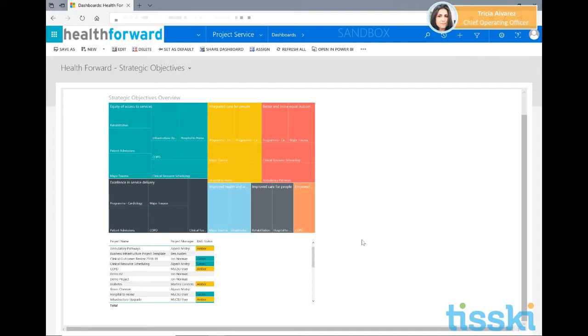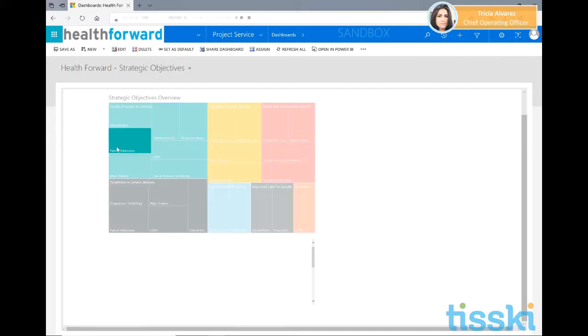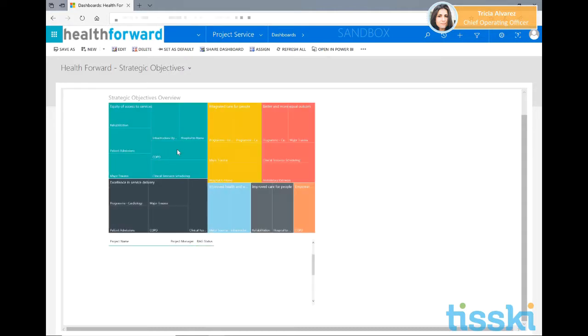STPs, and what we can do with this visualization is we can see for each of those strategic objectives what projects and programs of work are aligned to those objectives, and by selecting one of those projects that's associated with an objective, we can understand the current RAG status and any other key information about that project and whether that's likely to have an impact on the objective. We can also view it from the other side.